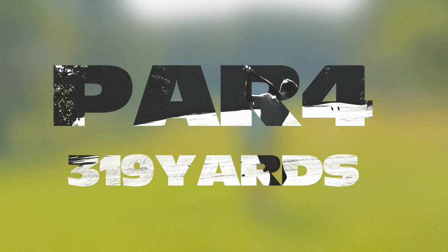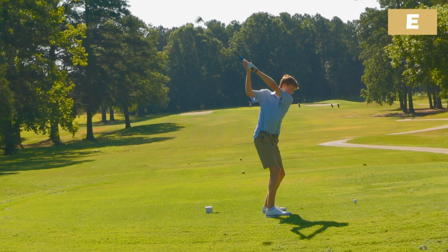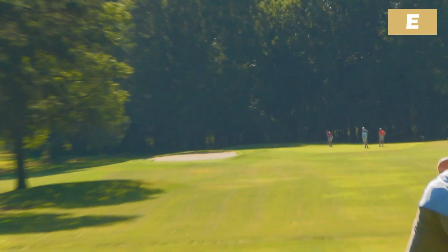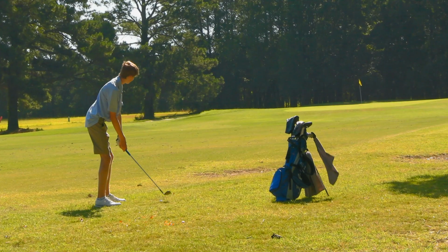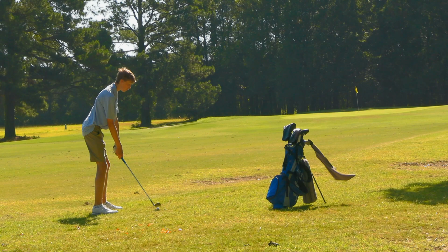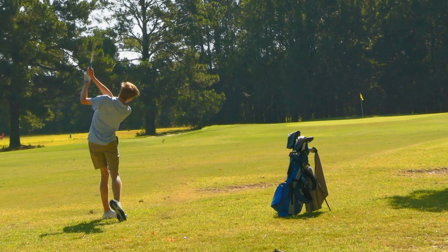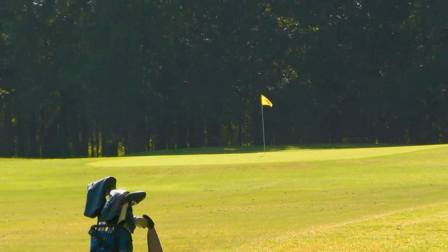Another Hootie Series tournament here at Chester Golf Club. First tee, piped it right down the middle, pretty wide open fairway, so not really a stressful swing. Just in the rough here, had about 80 yards. I've really been working on this 3/4 choke down kind of sand wedge shot. Came in a little low, but I ended up sticking one on the green.